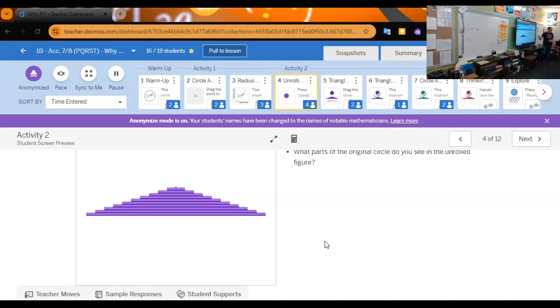How do I find circumference? Can you stop? Sit back in your desk. We're not done. It's not time to pack up till teachers are done. This slows us down. I don't know if you haven't figured that out. This slows us down.